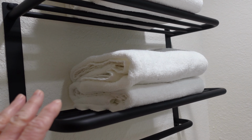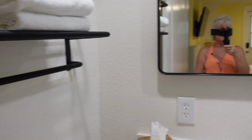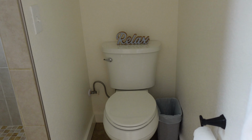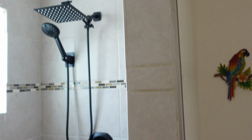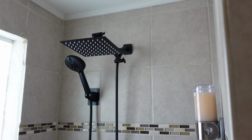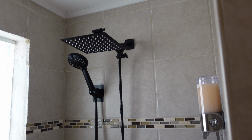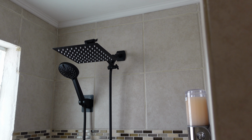We added new towel bars, a new toilet, and new fixtures for the toilet and everything. And of course, we added fixtures to the inside of the shower as well. Again, like I said, just a semi-remodel, not anything too crazy.